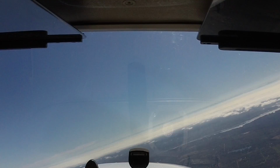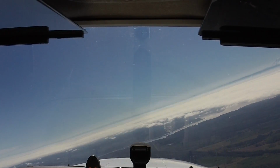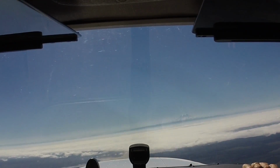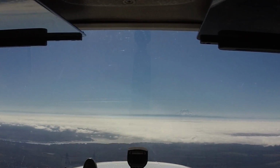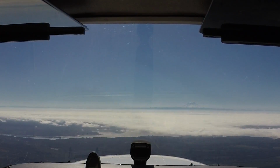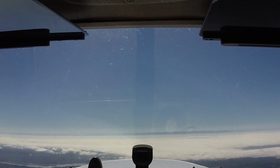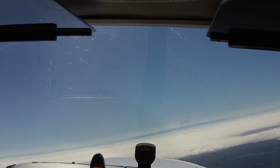We're looking for 130. Level our wings and look around. There's no traffic. Nothing on the scope. Okay, so that will start with the south heading. So turn to heading of south, and then we'll start our turn. That way it's easy to remember when you're starting.